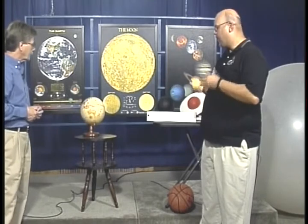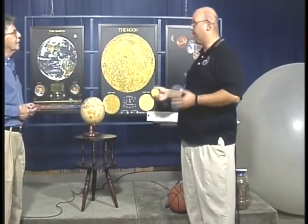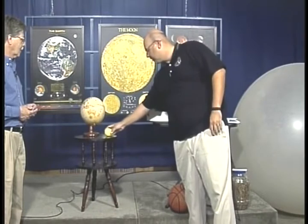But then I give them one other question. How far away do you think the space shuttle is, or the space station, on this scale? When you take a look at this scale here, you'll get a variety of answers, of course. And I just love the answers from the kids.